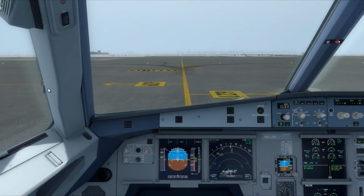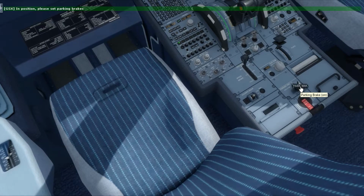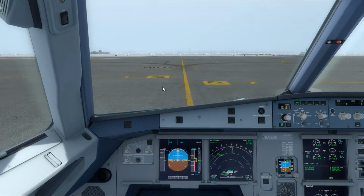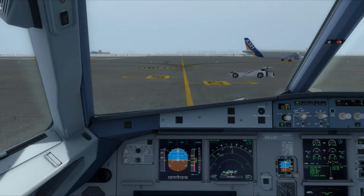because the marshal stays there, in a second I'll set the parking brakes. Okay, set parking brakes. There was a bit of a lag. So yeah, we are basically ready to ask for taxi clearance. As I said, here's one traffic here, it's just a paint that it's not a stock A321. So let's ask for taxi clearance. Ready for taxi, Wizz 137 Alpha.